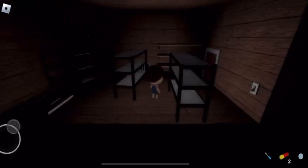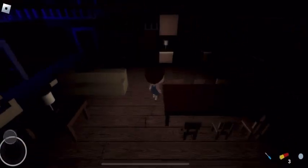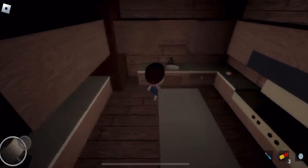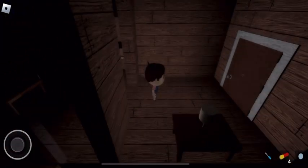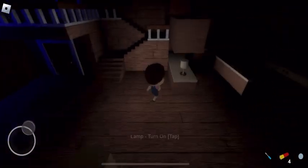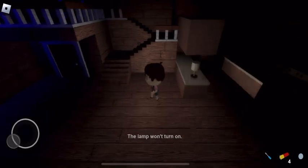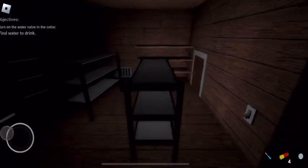Should I go? I'm gonna go get more batteries because I really need them. Alright. Now that we got that, I'm gonna turn this light on so when I come back, the lamp won't turn on. Never mind. Okay, time to go into the cellar.